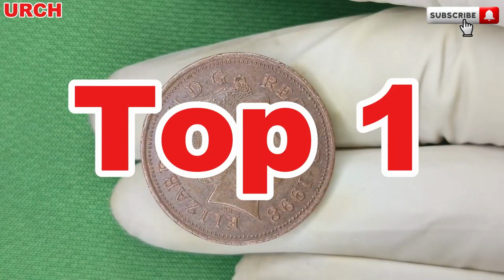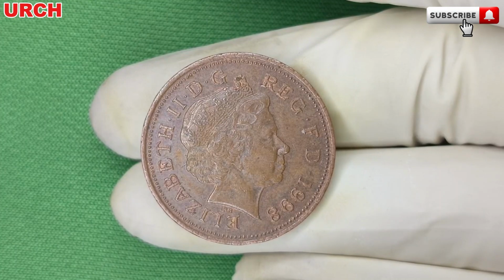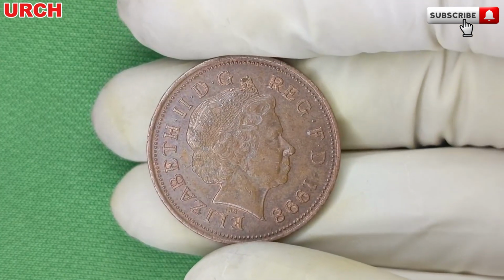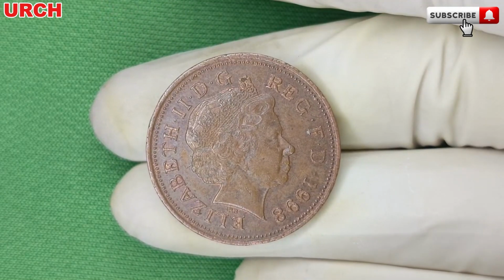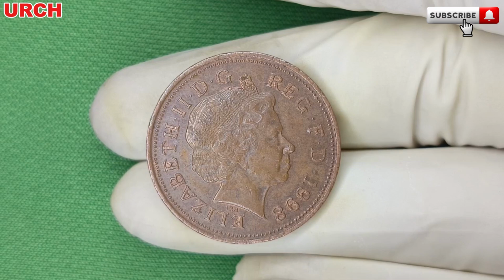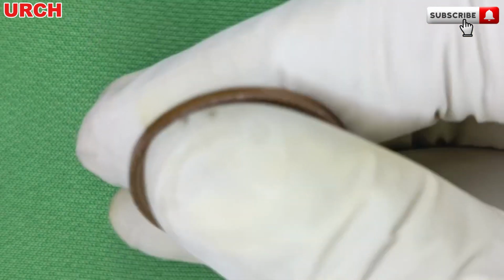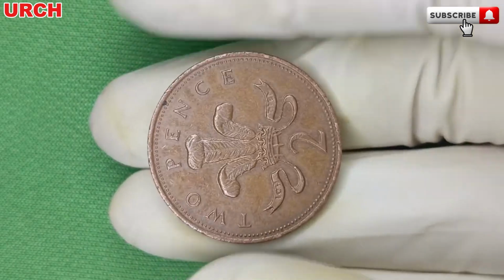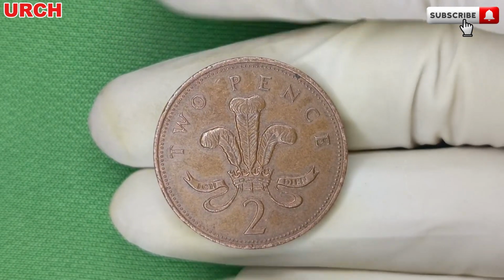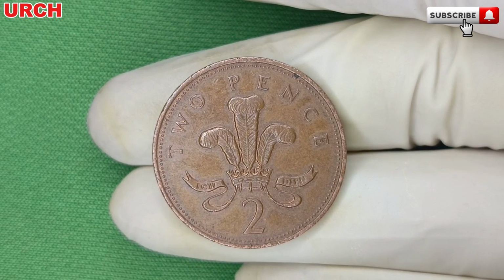Top 1. You might be surprised to learn how something as ordinary as a 1998 UK Elizabeth II 2p coin has become the subject of awe, admiration, and even obsession in the rare coin community. But as you'll soon see, this isn't just any coin, it's a symbol of numismatic mystery, regal elegance, and potentially a multi-million-dollar treasure. Let's step back in time to the year 1998.